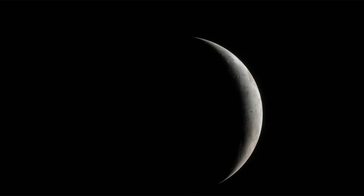The Clipper and JUICE will be the first spacecraft ever designed specifically to go to the Jovian system and ferret out these mysteries. You can't quite see Ganymede with the naked eye, but you can see it very easily with a decent pair of binoculars, a camera with a good zoom lens, or with a telescope.